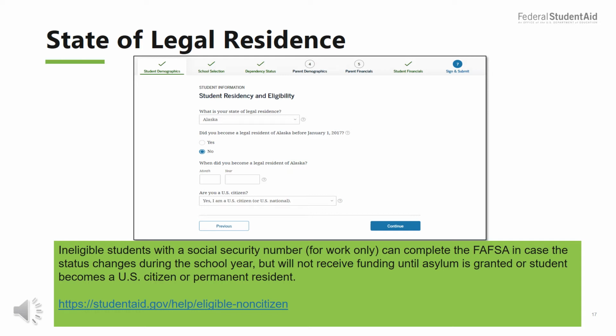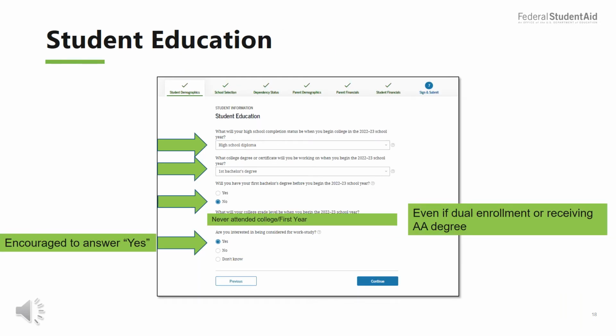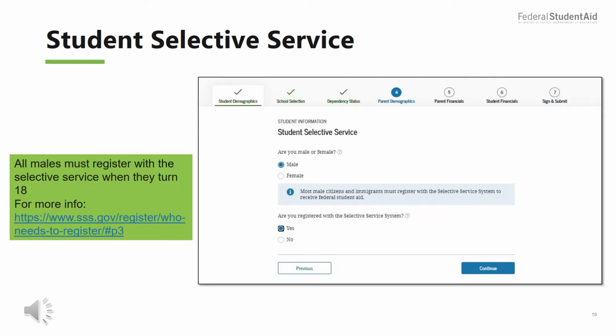Ineligible students with a Social Security number, for work only, can complete the FAFSA in case the status changes during the school year, but will not receive funding until asylum is granted or the student becomes a U.S. citizen or permanent resident. For more information, please visit the link provided. All males must register with the Selective Service when they turn 18 in order to receive financial aid.